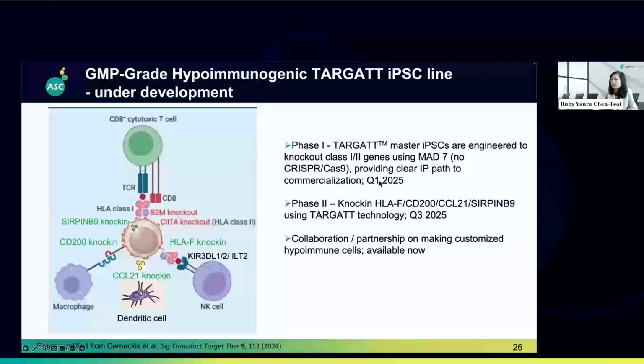And so this particular step, we aim to finish it by Q1 2025. And our phase 2 will start right after that, which is knock-in of these multiple genes using our TARGATT technology. And we aim to finish that by Q3 2025. So we're getting very close to really reaching our goal to create an ideal hypoimmunogenic iPSC line for people to really use it for cell therapy development.